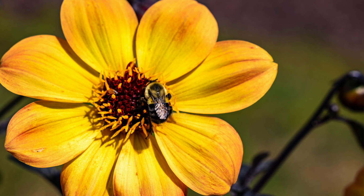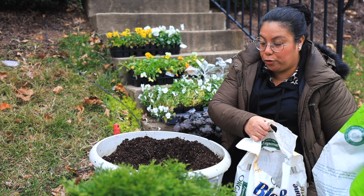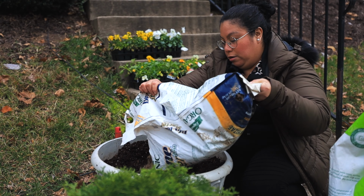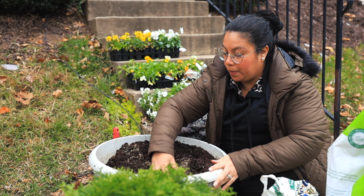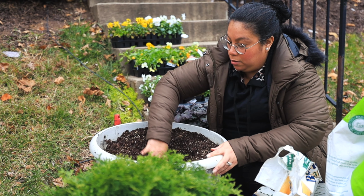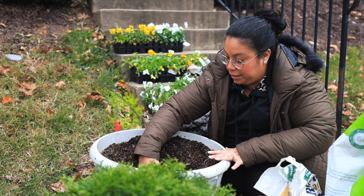But I'm fluffing this up. I'm going to keep the same soil here. I just cleaned out the top of it, and come spring, we'll go ahead and use the whole pot and get new soil. So right now I'm just going to go ahead and spread the Bio-tone. I'm gonna go ahead and start. And so I'll just refresh a little bit with the potting soil at the top at the end.